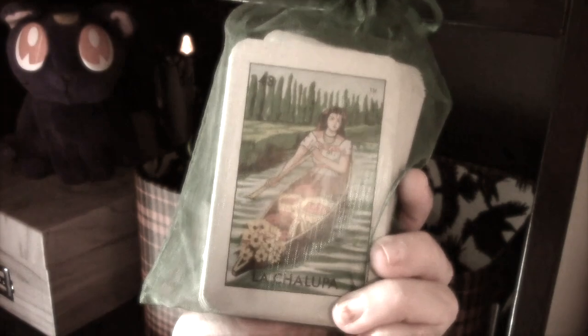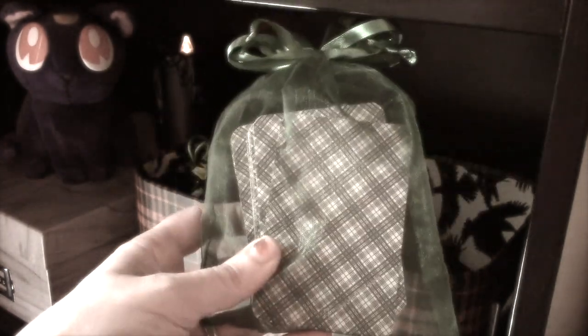Okay, back row. These are Loteria cards. I bought them earlier this year to use the larger cards, the actual bingo sheets. I used those for collages and stuff, but I kept the set of cards just in case I maybe want to use them as an oracle deck or something. But I haven't used them, but I don't want to get rid of them prematurely, so they're just in here.